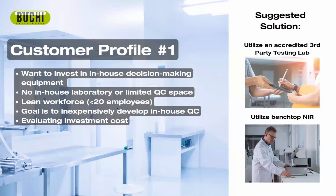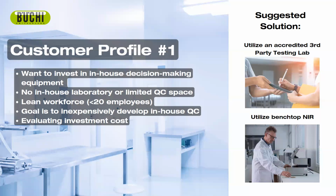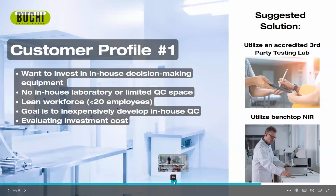So for customer profile number one, this is someone who wants to invest in in-house decision-making equipment. So in-house QC equipment. Maybe currently there is no in-house lab or they have very limited QC space, possibly a small workforce. And the goal is to inexpensively develop some in-house QC, keeping in mind the investment cost of doing so. So Jerry, can you tell us how you'd guide this customer?